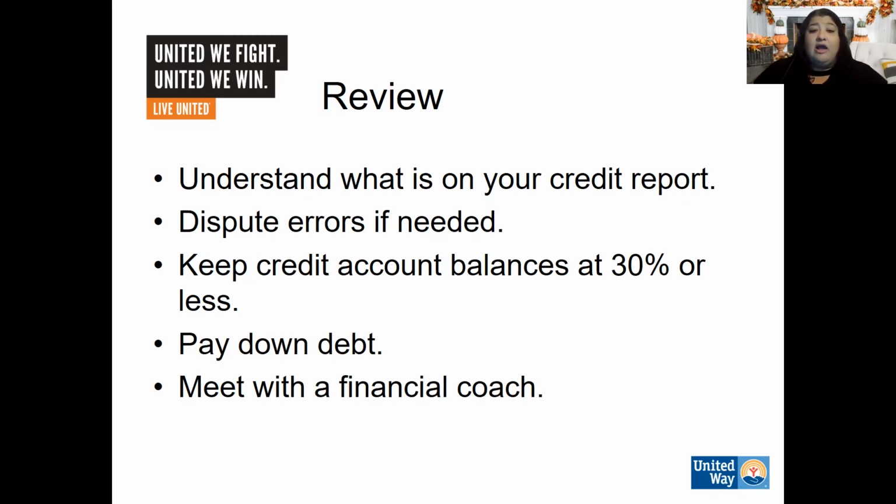Keep that credit account balance at 30% or lower if you can. That is going to report on your credit positively. Anytime you go above 30%, it's going to start having a negative effect because you're going over 30% of utilization. So if you're already higher than that, then use that snowball effect method and bring those payments down so that you can get on a positive track.